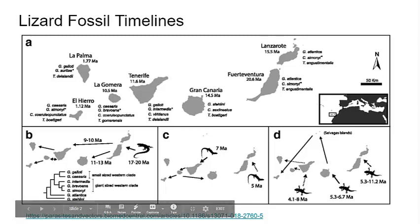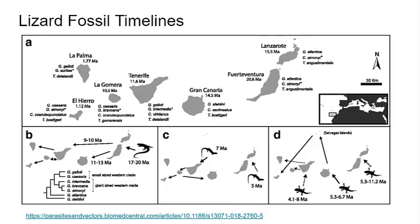The predictions we just made have actually been confirmed in many cases on the Canary Islands. Here are a few things. So if you look at the top, A, it's hard to read the names, but there are lizard species that are found all over. But the ones on the western islands are more likely to be found only there. On B, for a few types of lizards, we can see how fossil records show their movement over millions of years across the islands. And then C, even if a lizard does happen to show up first on a western island, the fossils show their paths over time as they island hop farther and farther away.